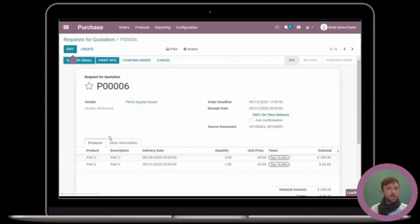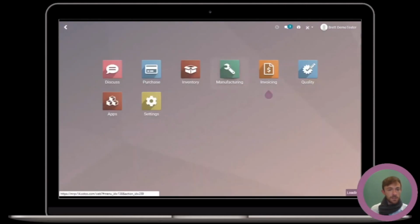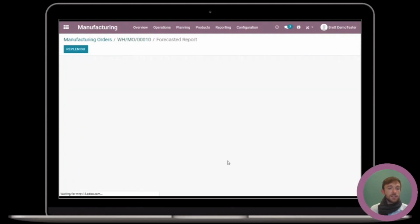So I'm going to go into the purchasing app and look at this. Let's say I'm the purchasing manager now. I'm going to go ahead and confirm this, and you'll see that there are specific planned dates to receive these things based on the settings, the 28th and the 21st. If I go back to manufacturing, you'll see the availability dates are now orange right here, meaning that there are planned stock moves impacting the forecast, and it shows those dates.